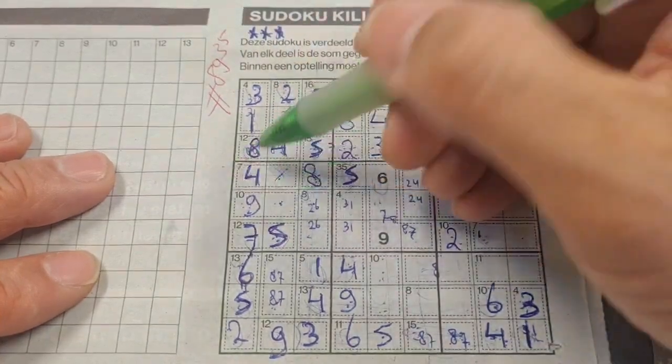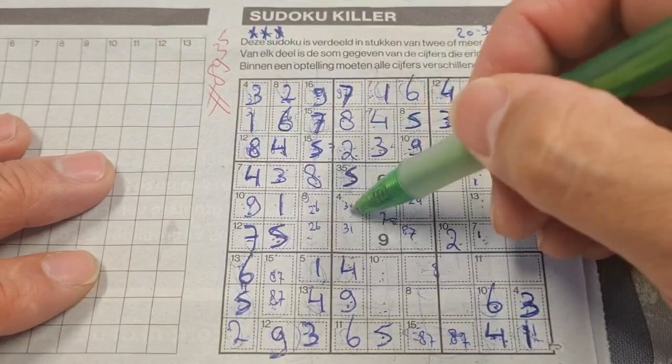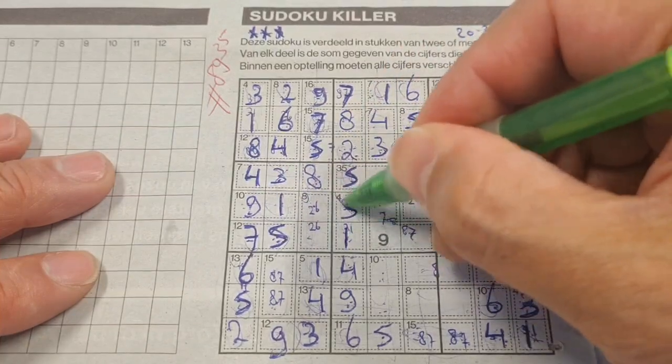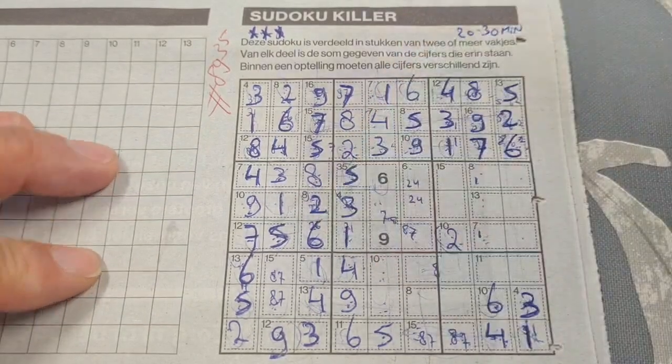In the box of 7, the combination will be 4 plus 3. In the box of 10, the combination will be 9 plus 1. 3 and a 1, we have 1 in the middle row, no 1 there. 1 should be here, and the 3 goes there. 2 and a 6, we already have a 2 in this row, so no 2 there. 2 should be here, and the 6 goes there.